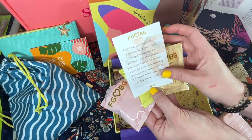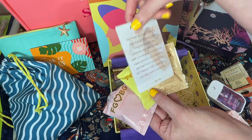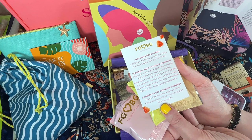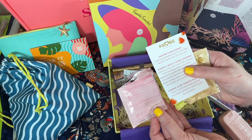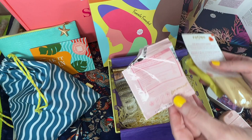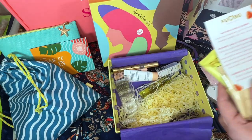So we got some vitamins. I tried two out of the three kinds. There's one for your hair, skin, and nails, and they're all chewy vitamins. The hair, skin, and nails one was strawberry flavored. Tastes really good, and it was shaped like strawberries, so that's cute. FGBG, I guess, is the brand. And then they had a standard multivitamin, which I had later that night. I doubled down on my multivitamin. I don't recommend that, but I just felt the need.